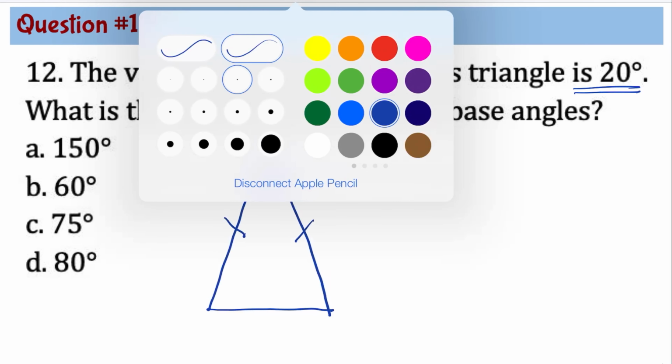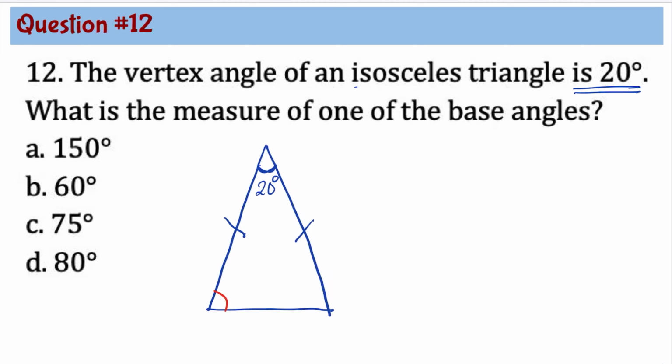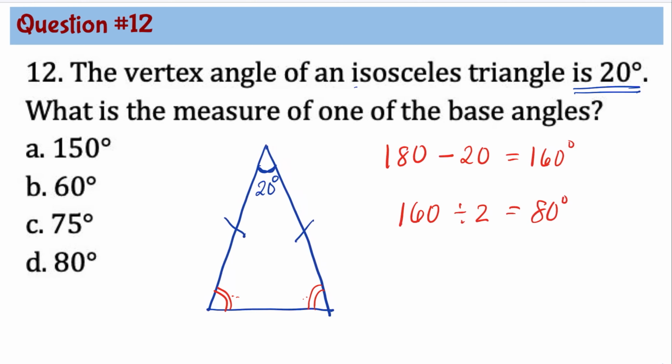These two angles are called the base angles, and these two angles will be equal. Now, a triangle has how many degrees in all? 180 degrees, right? So now we need to subtract 180 minus 20. That is 160 degrees. That means the sum of these two base angles is 160, and they're equal. So what do we do with 160? Divide by 2, right? So that means each angle here would be 80 degrees.